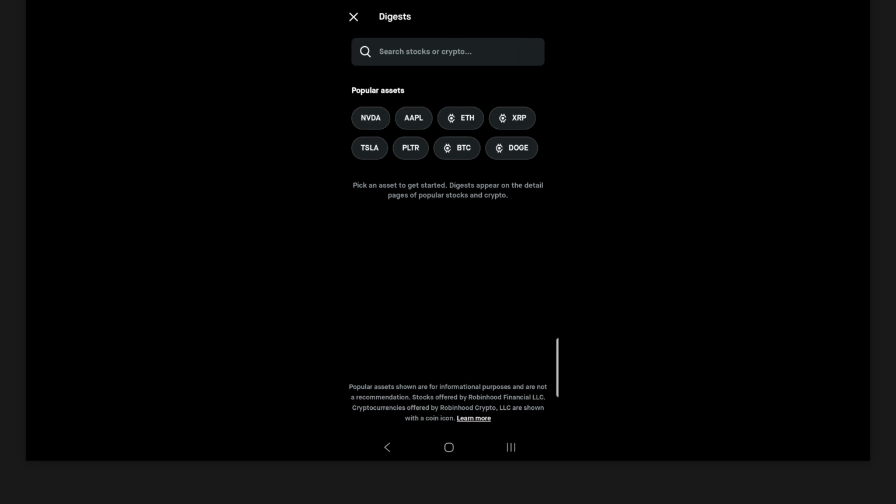But again, we get this new UI here where it's going to allow us to search for a stock or a crypto, because this will work for crypto as well. So you would search up for whatever you want like you normally would do. And then we'll be able to see this feature here. So one thing I want to mention first is that this feature, like I mentioned, works on both stocks and crypto, but only on more popular stocks and crypto.